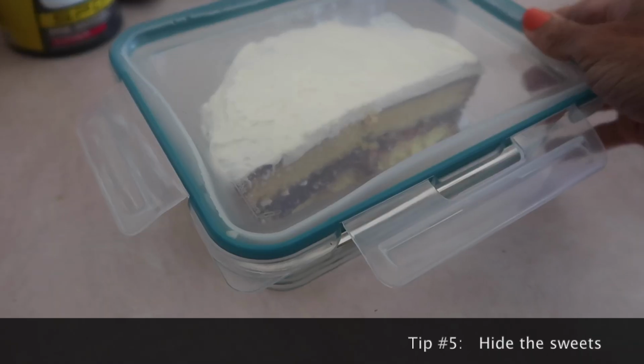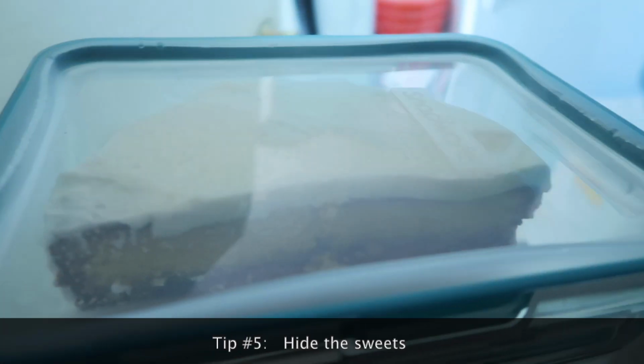So let's get right into these 5 tips. Tip number 5, hide the stuff. Hide the leftover stuff, guys. If it's cake, freeze it. If it's cookies, put it in a tin, put it at the far back part of the pantry in a dark area where you don't look.